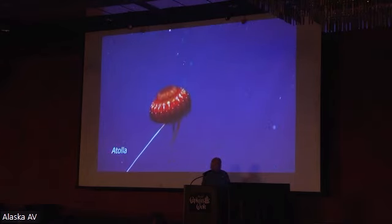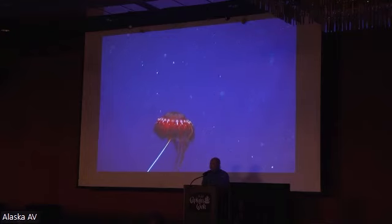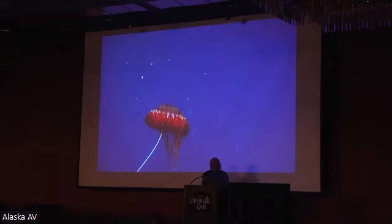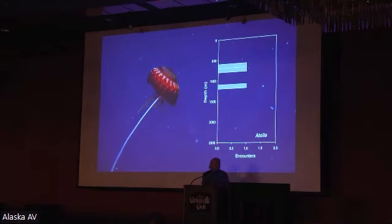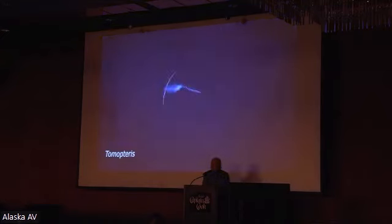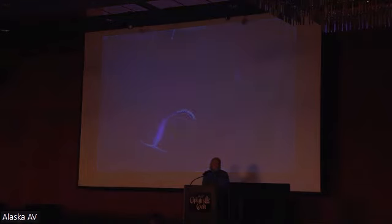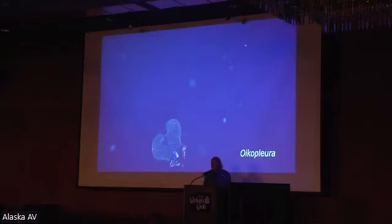Coming back to the jellyfish, this is Atolla. Atolla feeds on small crustaceans. It's interesting in that it always seems to trail one of its tentacles behind as kind of its main fishing line. And like the Periphylla I showed earlier, it tends to brood young around the bell margin. Seems to have a narrow size distribution, but at times we find it fairly shallow in the water column. Some animals, again, we've only seen a few times during the dives. This is Tomopteris. It's a polychaete worm. This specimen was 1 meter long.